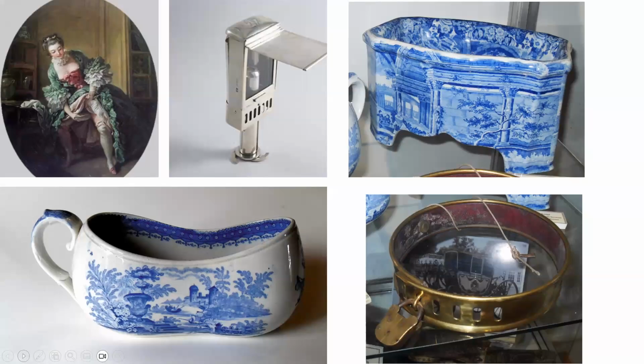These are a few of the items in my coaching room. Bottom left is a Bordelou or coach pot, and Francois Boucher chose to illustrate how it was used. Of course, if you were traveling in a coach, you couldn't stop the coach if you needed to. So it's been quite useful to have that.